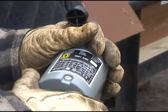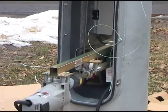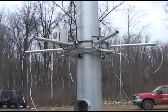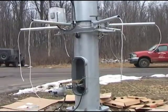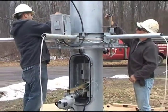Using the drum switch to operate the power unit, position the lever in the reverse position to lower the ring. The tag line can be used to assist in the lowering of the ring if necessary. Once the ring has been lowered, the split washers can be removed.